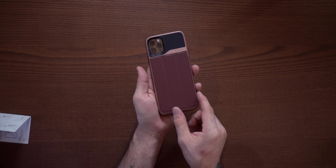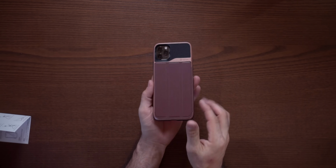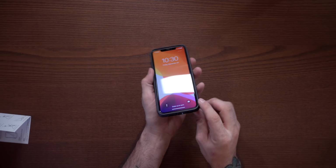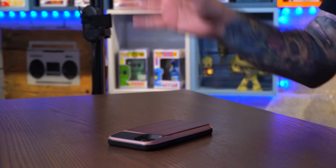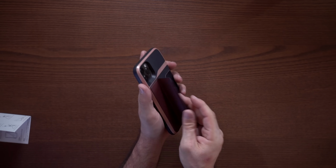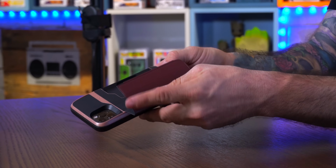Anyway, this Venna case is pretty sweet, and it just has a nice look and feel to it. This is obviously like a rose gold color, but they do have it in other colors as well. And it's got a pretty thick lid, and that's obviously useful if you want to place your phone down on the table. So this is the case from Venna that has a kickstand, boom, and can store your cards inside of it, which is just super useful.